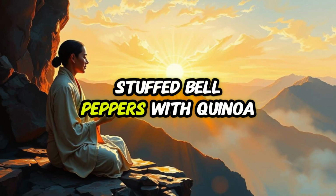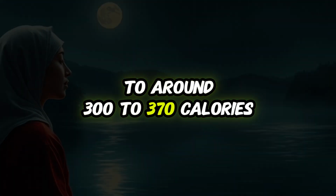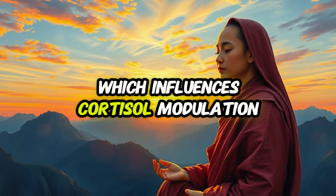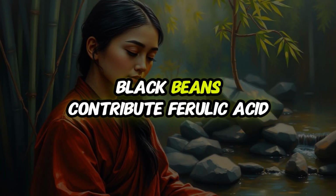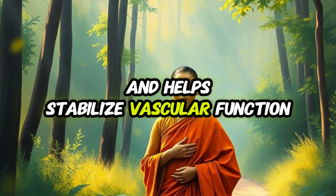Stuffed bell peppers with quinoa, black beans, and cilantro lime dressing come to around 300 to 370 calories. Bell peppers are high in vitamin C, which influences cortisol modulation during intermittent fasting. Black beans contribute ferulic acid, which supports nitric oxide production and helps stabilize vascular function.